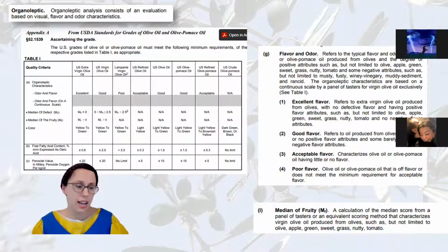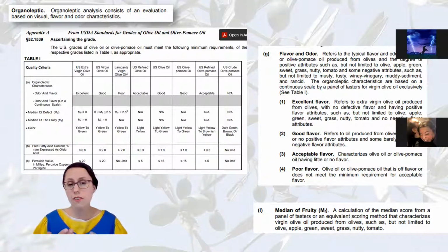Virgin oil can have a defect score of equal or less than 2.5. If it is above a median defect of 2.5 in the US, it is considered lampante. So lampante is the industry term for not fit for human consumption without additional processing. This is a place where some of the international standards do vary quite a bit. There are a lot of regions that find a defect score of up to 6 to be acceptable for virgin oil.